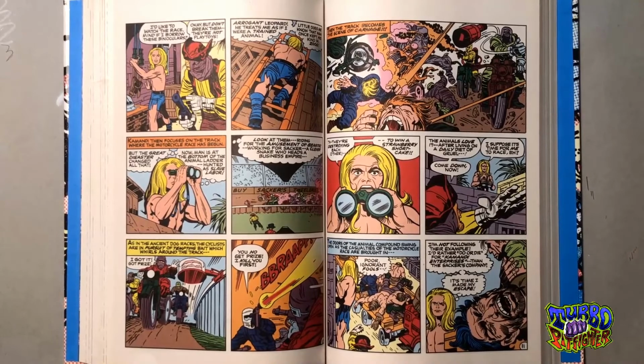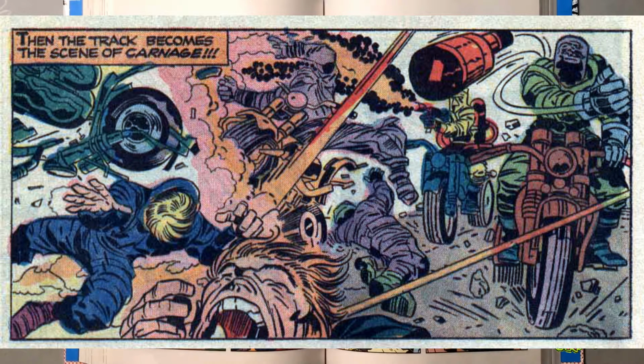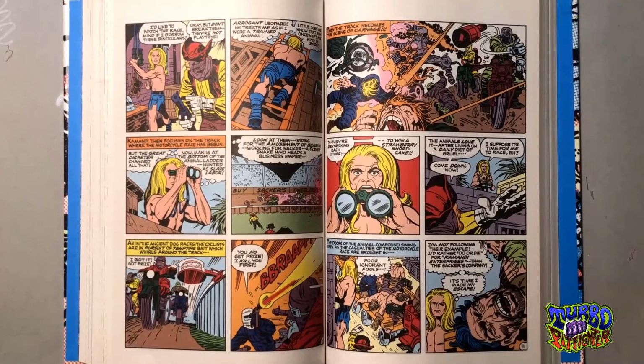So now they're starting to shoot at each other. And wow, this next scene, the track becomes the scene of carnage. You got one guy throwing a grenade, another guy doing a flamethrower. You have some bikes that are getting ripped apart, and people getting thrown in every direction. Unbelievable pandemonium. That's carnage, all right. They're destroying each other to win a strawberry shortcake. It is a strawberry shortcake.